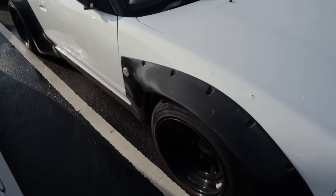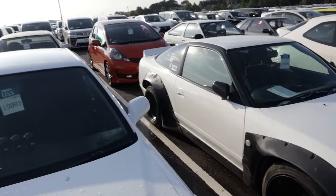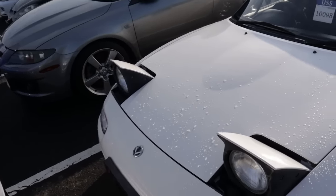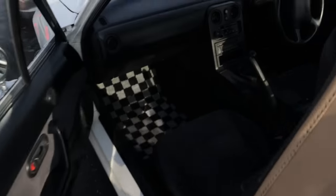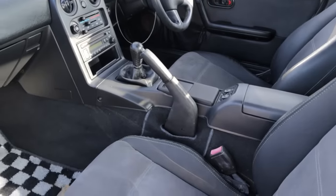I like these overfenders. Kind of nice. A lot of space there for a bunch of car stuff if you're drifting. Not too bad. Let's keep looking. Look at this roadster. Kind of nice. Oh man, I miss my Miata that we gave away in the States. This thing is clean. Holy moly, look how clean that is. Beautiful.